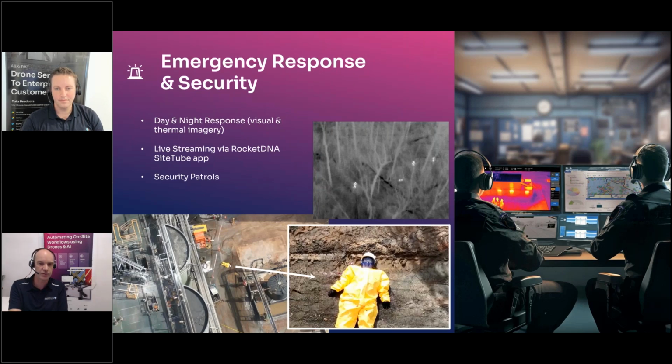And we have also been involved in search and rescue type scenarios at night time. And then our team in South Africa as well are doing quite a lot of day and night security patrols for mining operations over there.